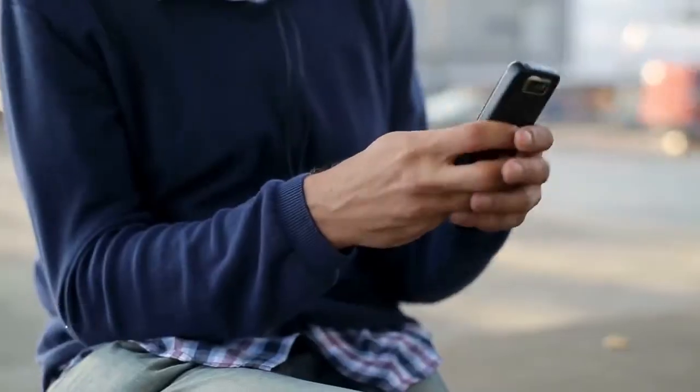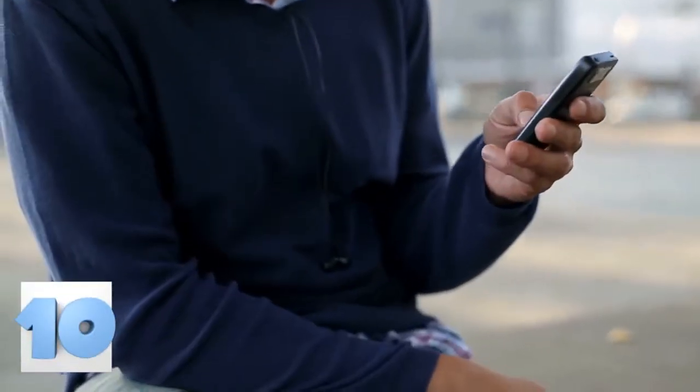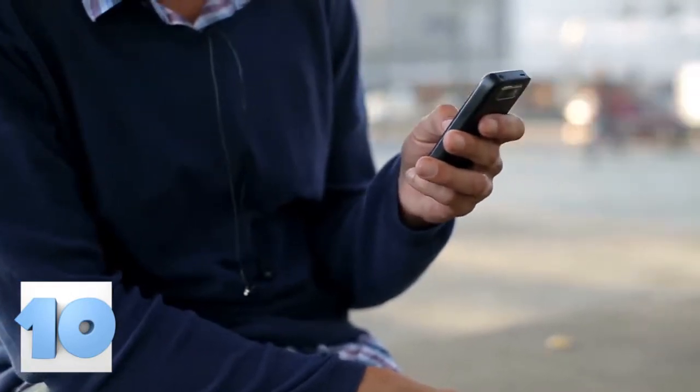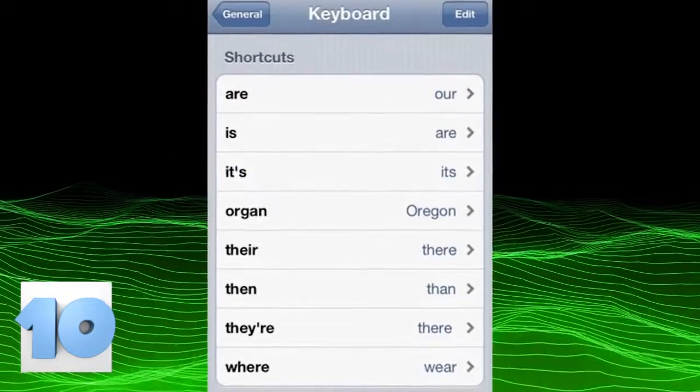Number 10, an incorrect spelling. If you can get a hold of a friend's phone and you know the password, you can do this fun prank that is sure to drive them bonkers. Unlock their phone and go into the phone's keyboard settings.